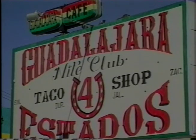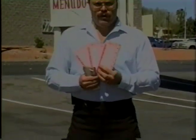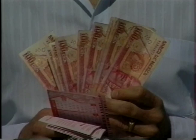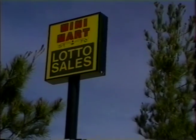The next time you're in Guadalajara, be sure and play their lottery. They only use 44 numbers, so your chances are better. But also remember, they pay you in pesos. Now, if you think you can't win the lottery, you're wrong. All you've got to do is buy a ticket and believe. If I can win it, anybody can.